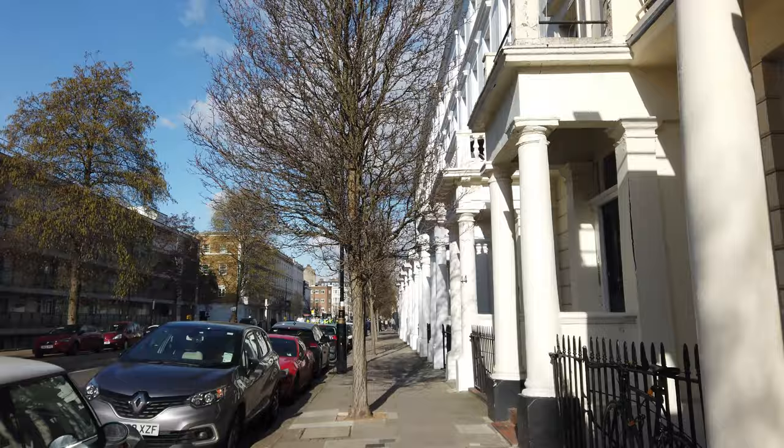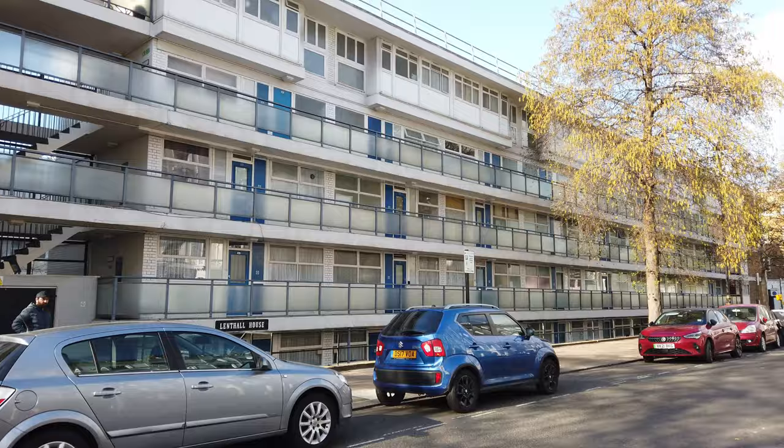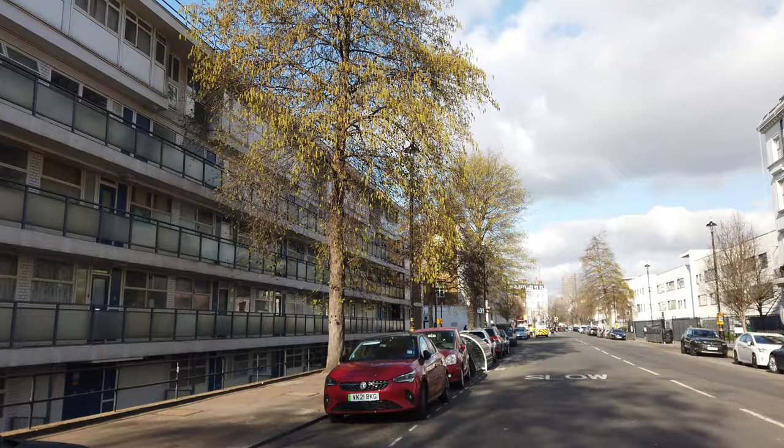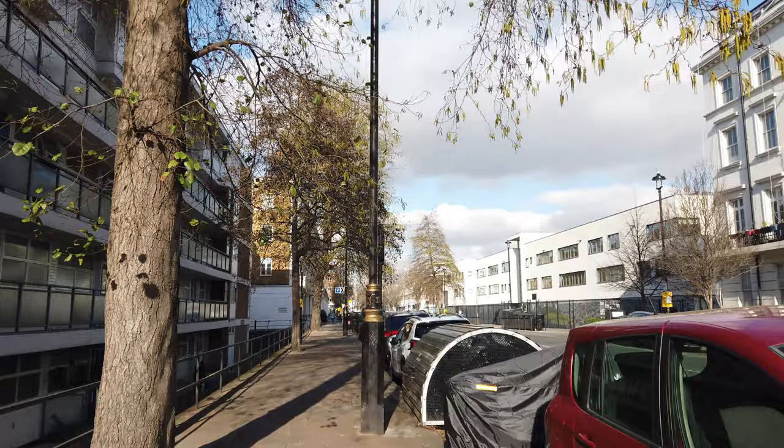I'm going to try and cross. We're heading up towards Lupus Street again before we head back towards Victoria, where my lunch date is probably waiting by now. Oops. I always forget I walk quite slowly when I'm filming, whereas when I'm normally walking, I walk really fast. The trials, I tell you.